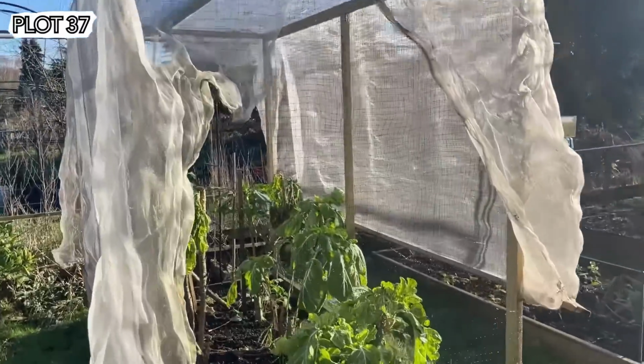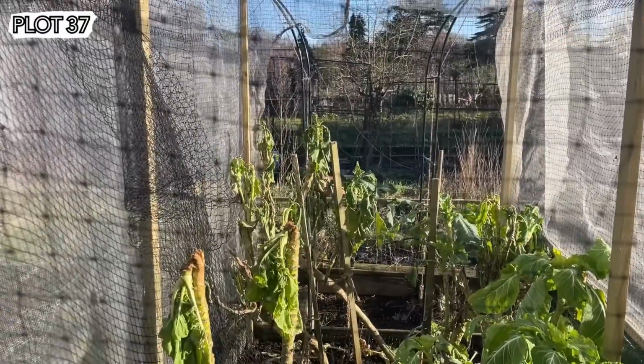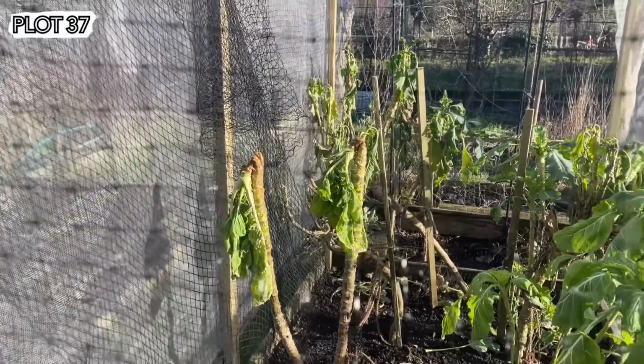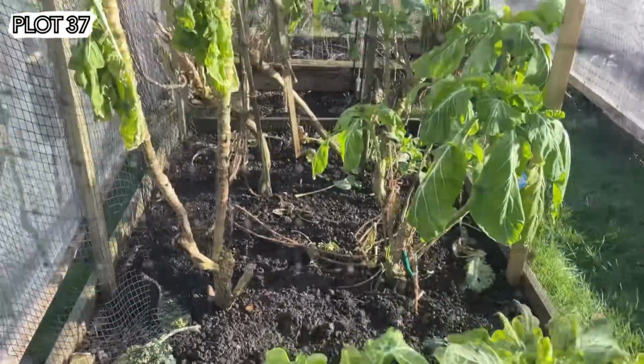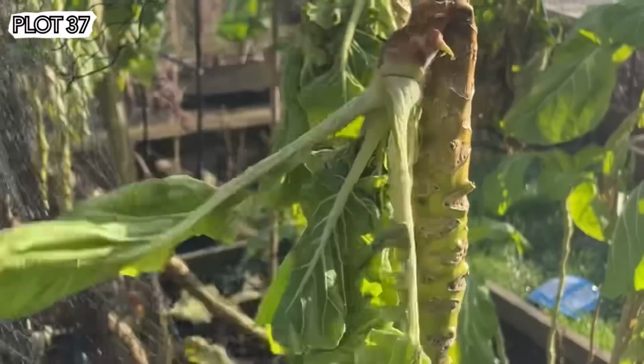Right, how's it going, sad chaps? Oh, yeah, that is pretty sad looking. So that soggy ended one there is one of the tree cabbages. This one at the front here, also a tree cabbage, but looking absolutely fine. But I've heard from so many people since I showed this that their brassicas have done exactly the same.